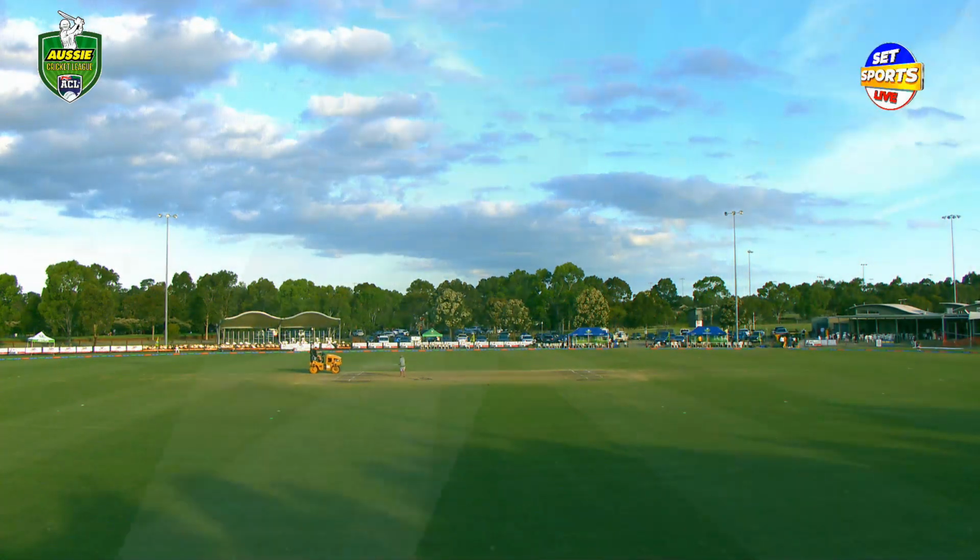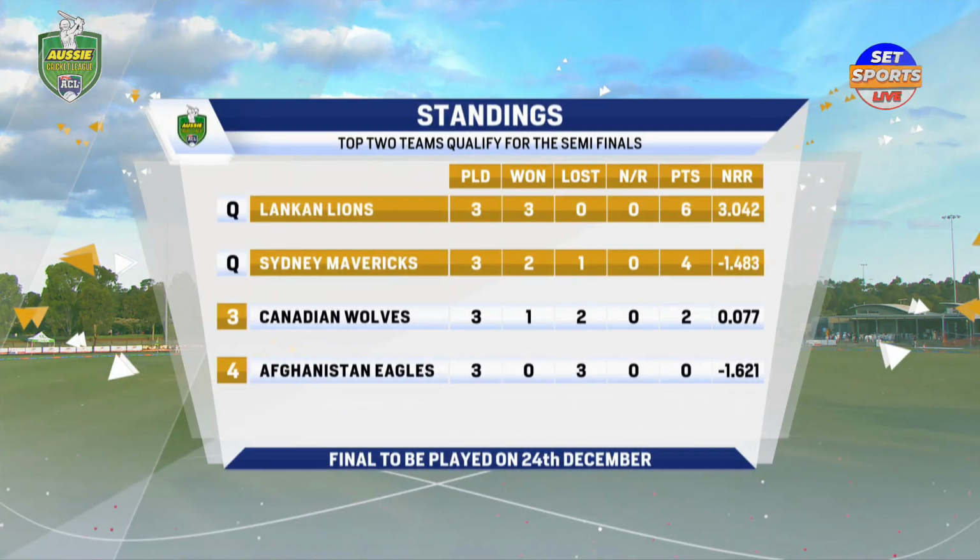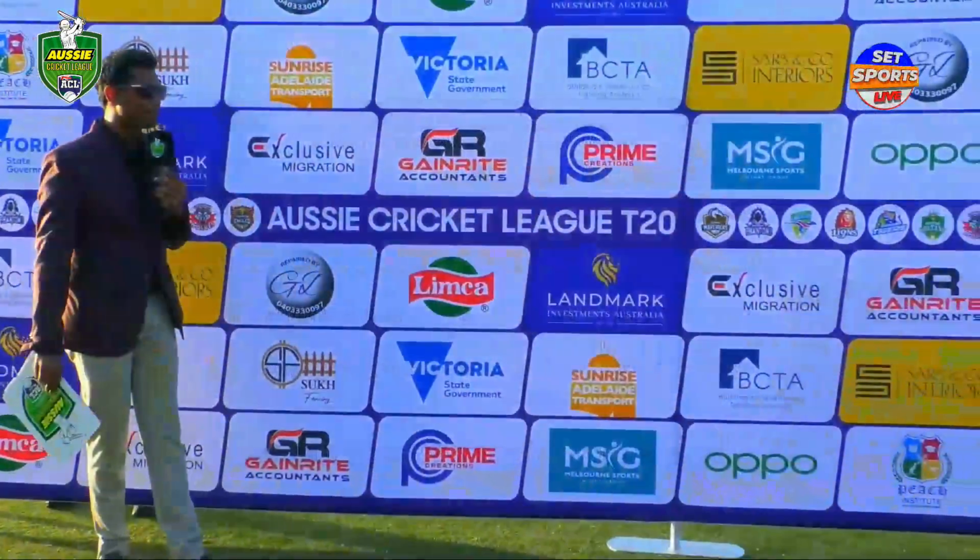Lions. And let's take a look at the points board, the points scoreboard now. And we have the Lanka Lions. Comes with a special guest.